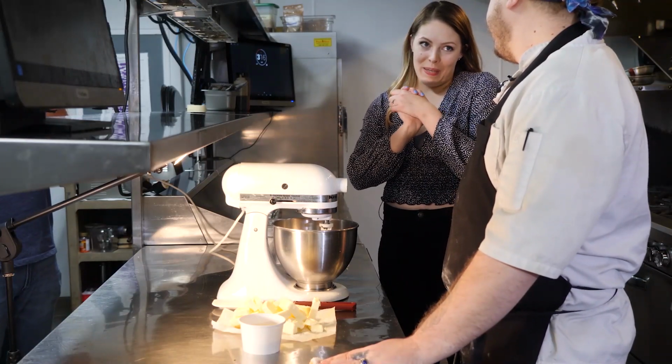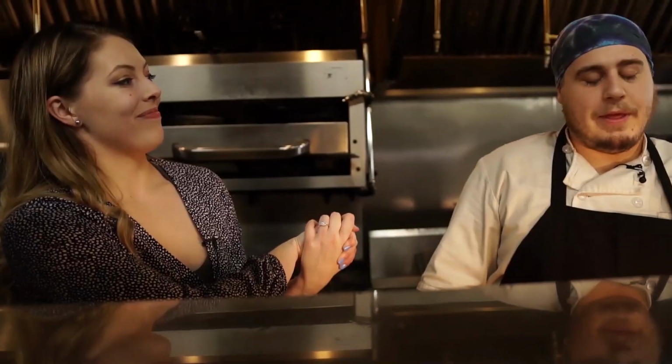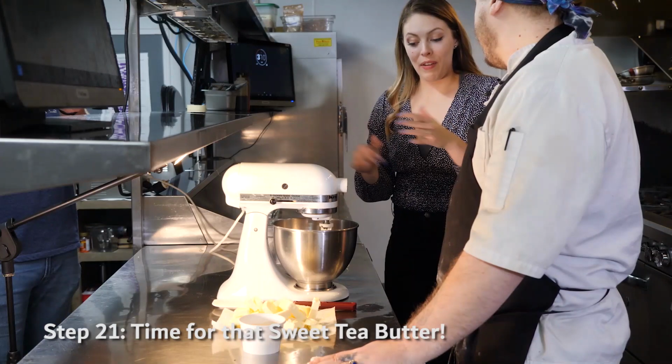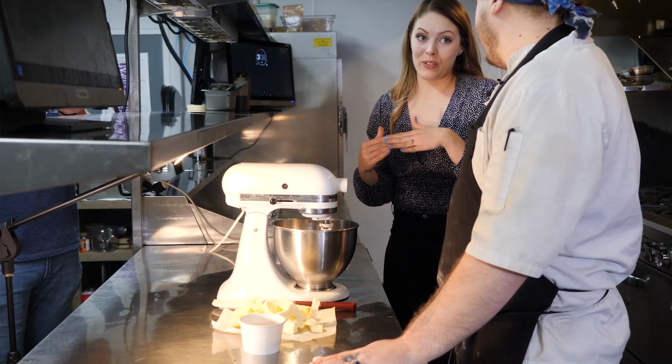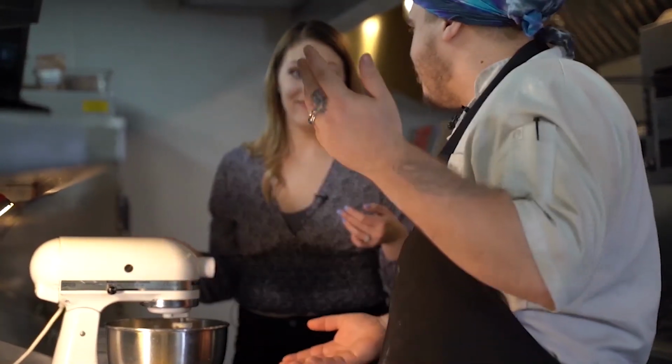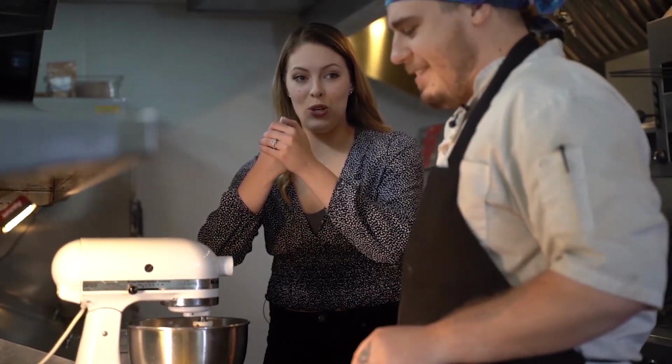These biscuits would not be complete without some sweet tea butter. No, they would not. Okay, I'm really excited about this part because I don't think I've ever had sweet tea butter with a biscuit before. So this is new for me as well. Yeah, it was kind of a new thing when we were developing the menu, kind of just like a fun little schmearable butter we could put on the biscuits. So like, why don't we just reduce some sweet tea and add it to butter? Because sweet tea is southern and biscuits are southern, and it just kind of went hand in hand. Combo the two, power move.